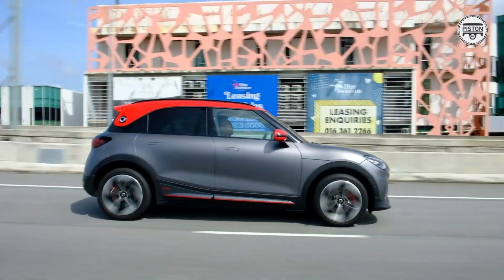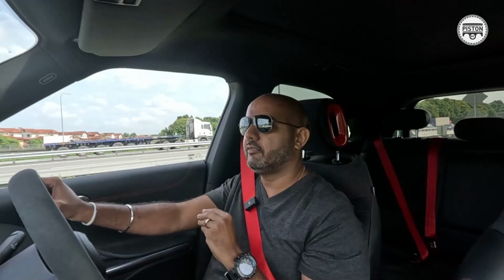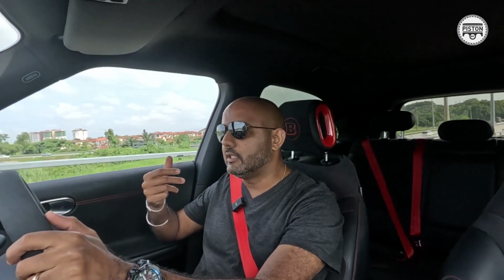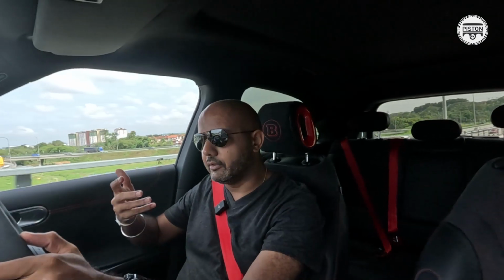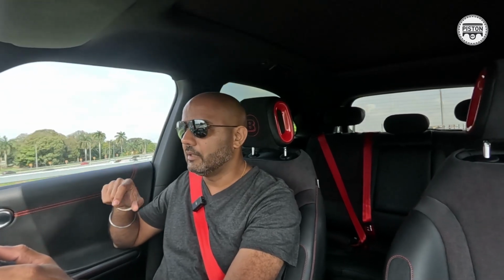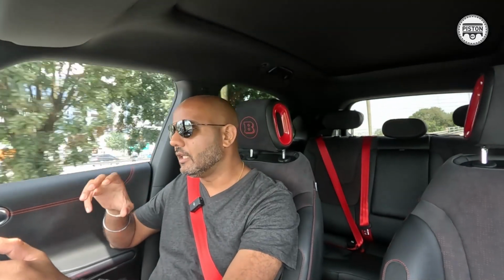Wireless Apple CarPlay, E13 speaker Beats sound system that sounds fantastic, a moonroof with shade, which Tesla makes you pay for. What the hell? And basically everything about this car is just really nice. Now, I look forward to driving the Pro and the Premium. I'm not sure whether Smart Malaysia actually has the Pro in their fleet, but I know they have the Premium. So I'm really looking forward to driving that to compare it against the Brabus.